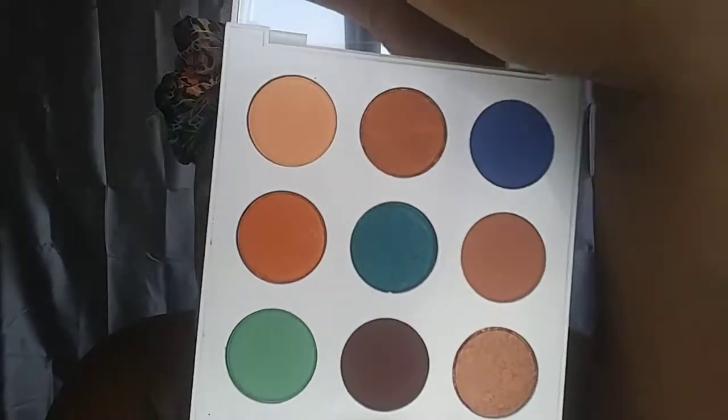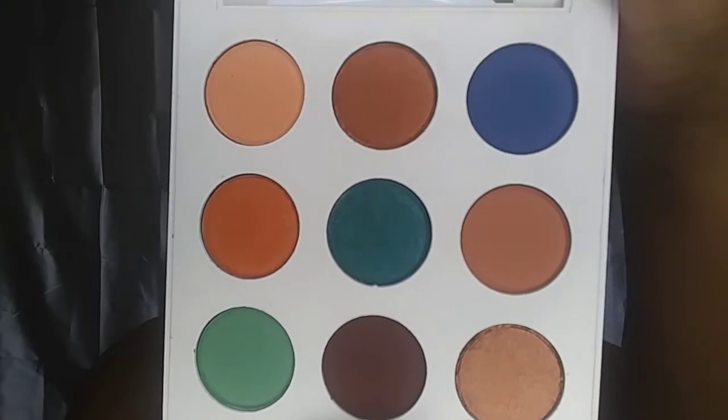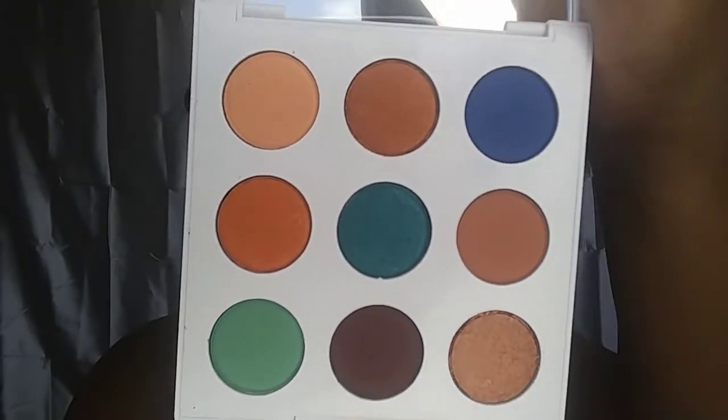And then we have this one. It's not that much bigger from the pressed powder. It's real medium, but it's still cute. You get 9 shadows. Ooh, now this one is giving me life because I love blues and greens. That's pretty. Dang. Oh, this one has a film on a mirror.